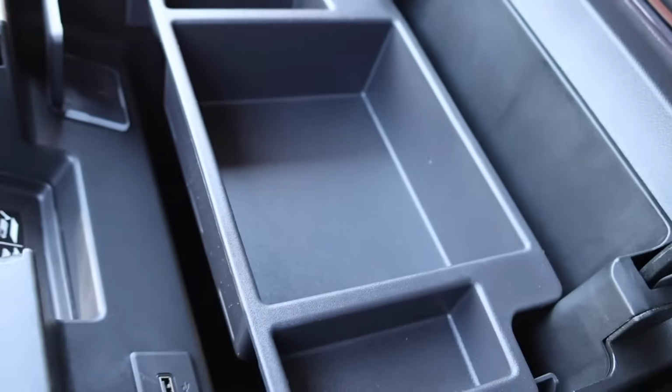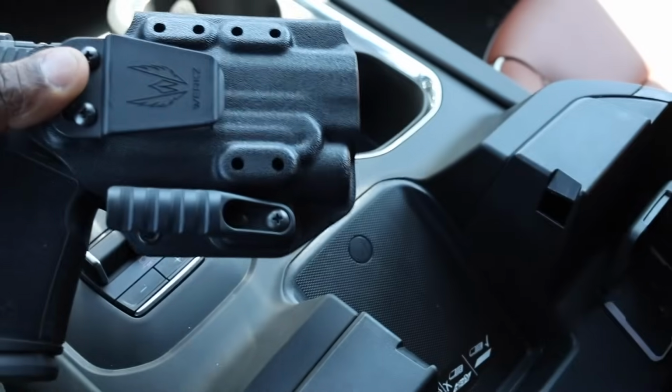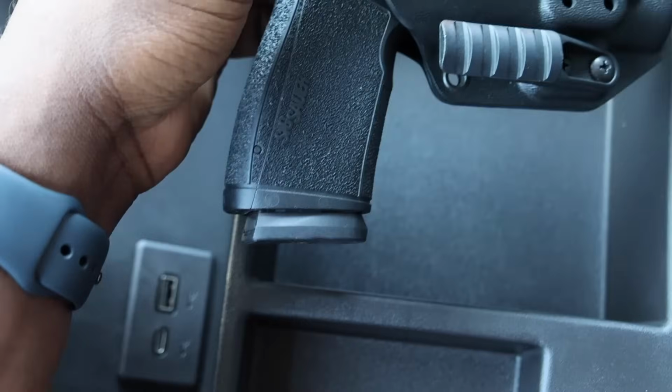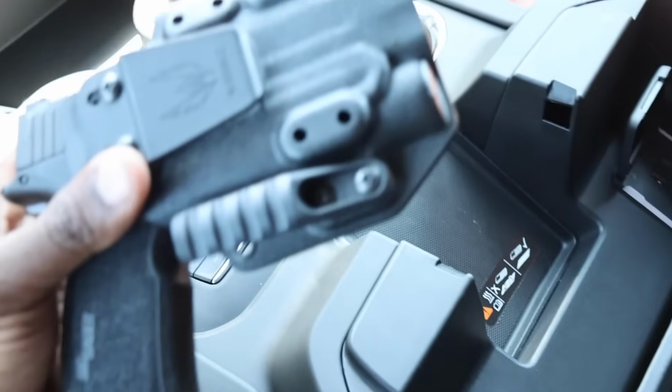You have 2 USBs, 120 volt power plug. This does pop out to show deeper storage. Now let's try something out here real quickly. Hold on one second. If you do have a firearm, there is an option to get a lockbox in your center console. So if you do have one, like this is my SIG.